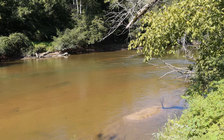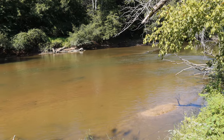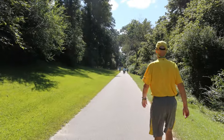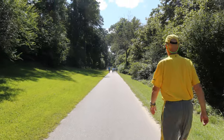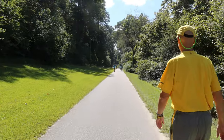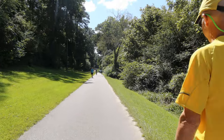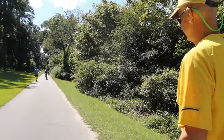Wow, it looks a lot like the Cape Fear down at Raven Rock as far as width, color of the water, you know, all that good stuff. I'm liking the people on this trail. They're all super friendly. Everybody seems in a good mood. I'm liking it. It's not cold. Yeah, it's not hot. Well, everyone in Fuquay is always really friendly too.